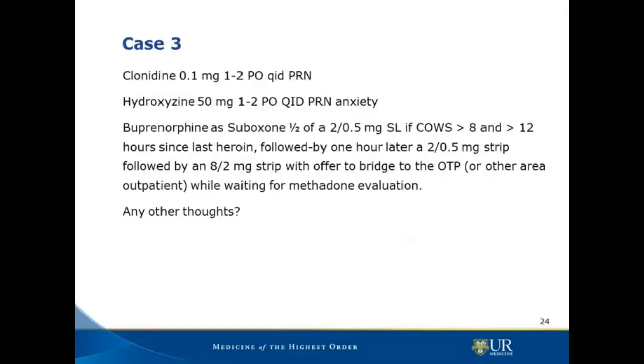Dr. Swoboda had commented on adjunctive medications. We recommended clonidine. Our typical protocol is 0.1, 1 to 2 every 6 hours PRN, with hydroxyzine 50 milligrams, 1 to 2 every 6 hours as needed. If somebody needs other things like melatonin, that's fine.